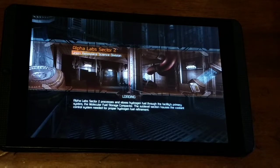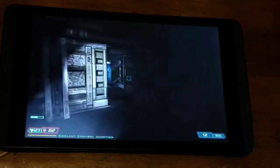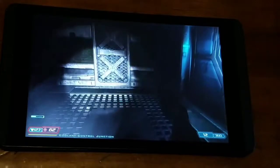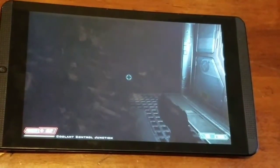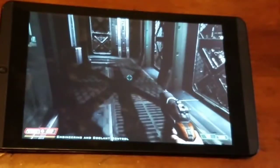And this is a game that you want to play with your volume all the way up on the tablet, because it sounds really nice. The stereo separation and stuff with this is very nice and very smooth. It sounds good. Oh, dear God. Give me a minute, you guys. All right, now.